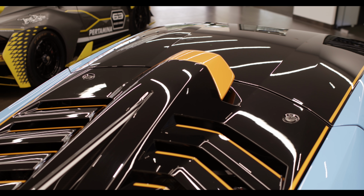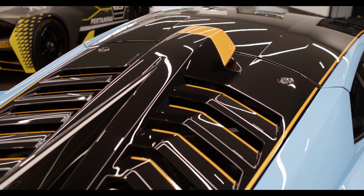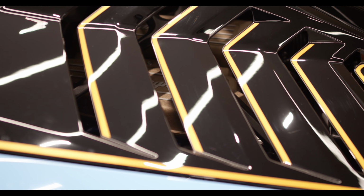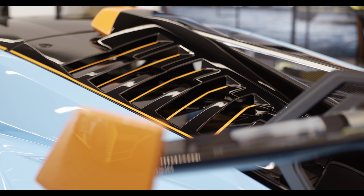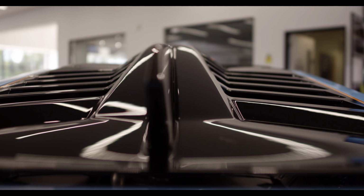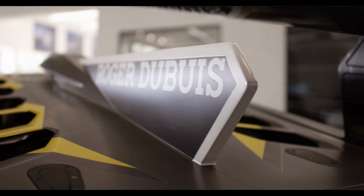It channels air into the engine bay for cooling, but some air deflectors built into the frame of the rear bonnet help either feed air into the engine bay or not, depending on the cooling needs of the engine at any given point. The shark fin along the back spine of the car, much like on the race car, is there to regulate yaw.